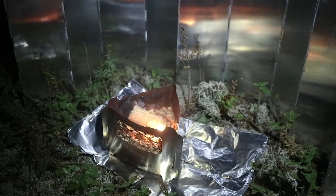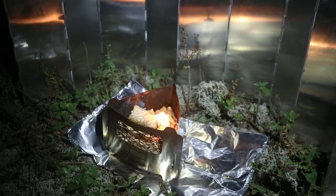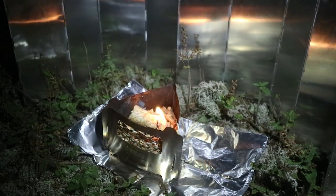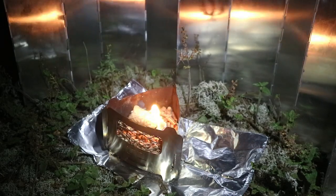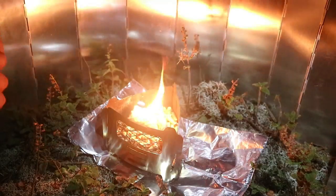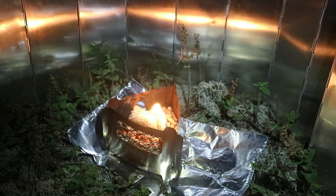I also find that just putting kind of antibacterial hand gel on there works quite well. Just need something to get it going. Once it's going, it's fine. And this windscreen won't only stop the wind, it will stop this fire being seen from afar. Not that there's anyone around.